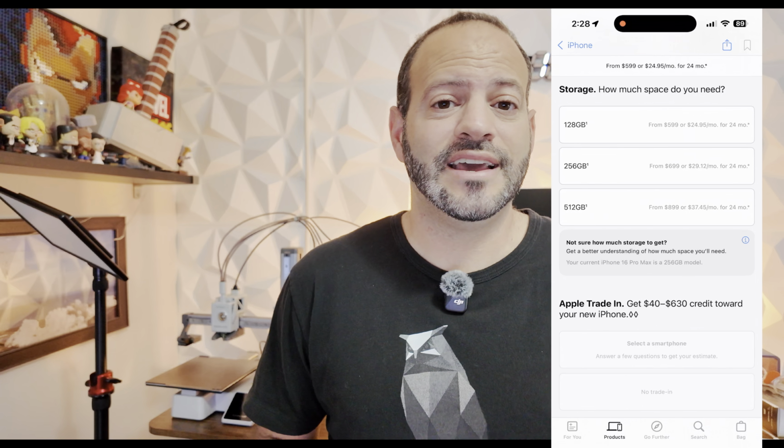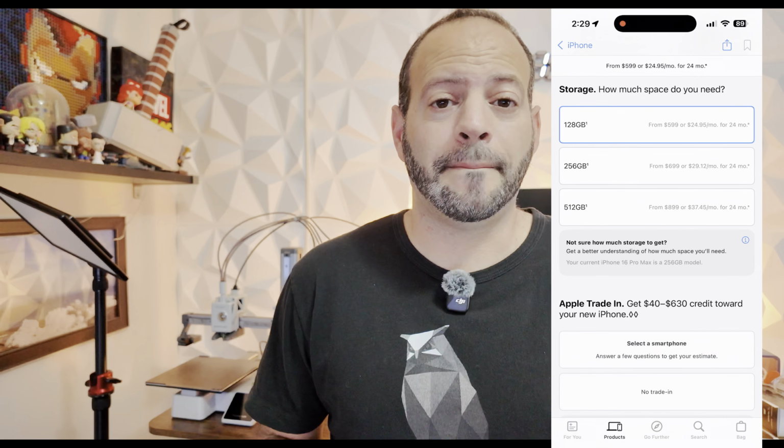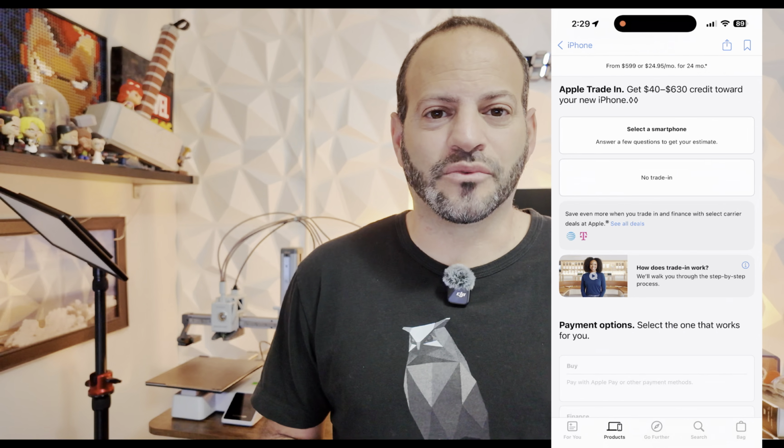Beyond that, though, there are a lot of items that are actually missing from this 16e, in addition to the raised price point. So we know this is already going to start at $600. Yes, we know, luckily you're going to get a 128 gig storage base model now, 8 gigs of RAM, but there is a long list of things that are not included. So let's jump right into that.